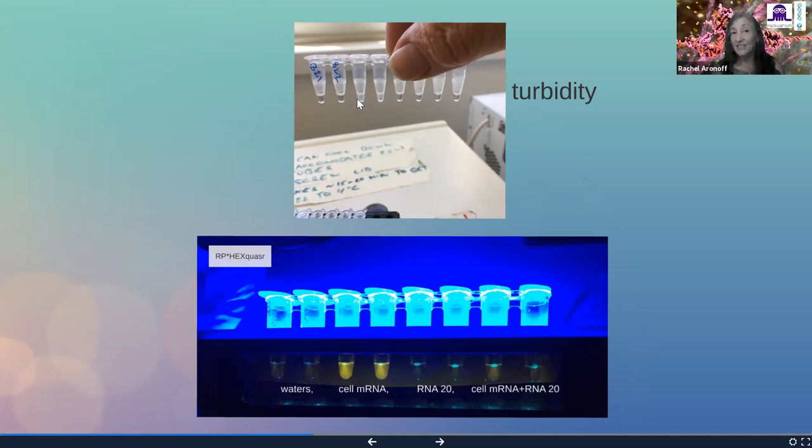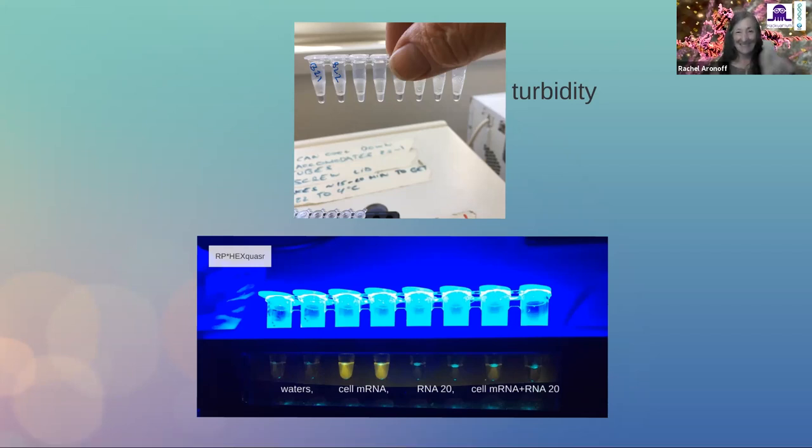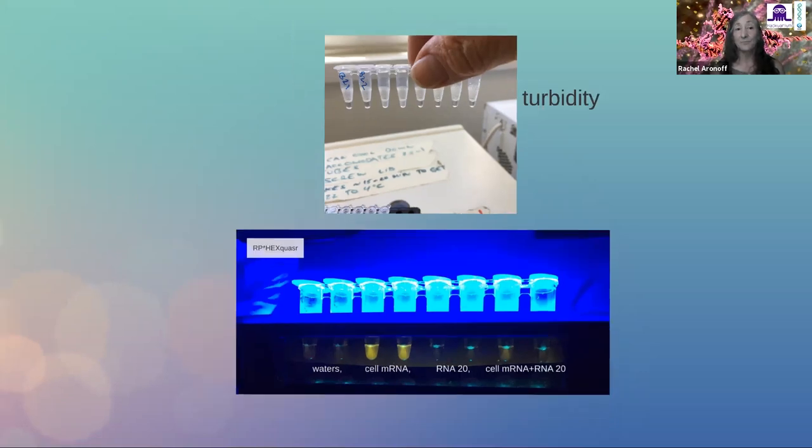And here you can see the turbidity detection also for the second tubes, because as the polymerase moves along and makes the DNA product, there's magnesium and you end up with turbidity. That's also a measure of the redox.